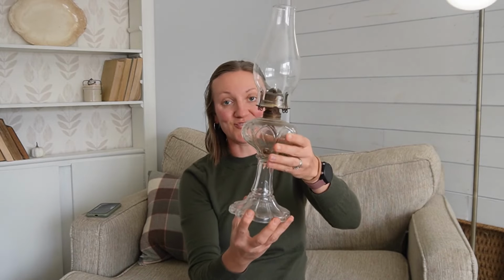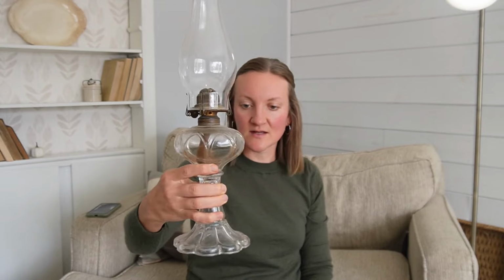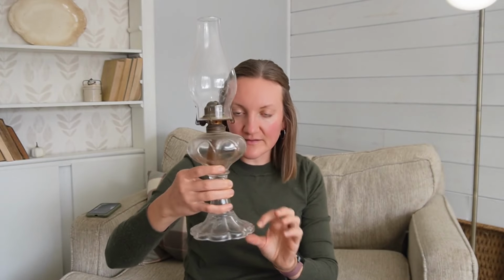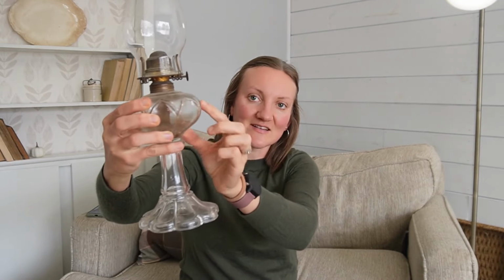This one I thought was so beautiful, very pretty. They all have wicks in them still. It's got a little bit of cracking, but just the detail of this one, it wouldn't hold very much kerosene, but it's still beautiful nonetheless.